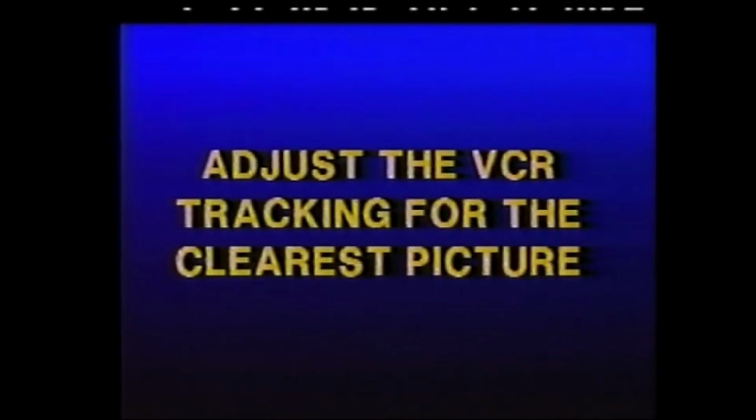Also, yes, I'm in my pajamas. It's the middle of the night, like literally, and I didn't feel like changing. Hang on, I gotta adjust my VCR, give me a second.